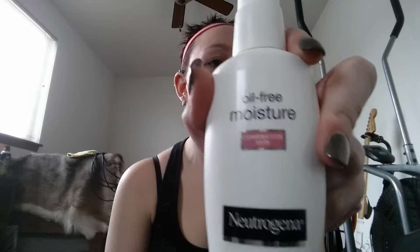I use oil-free moisturizer for combination skin from Neutrogena. I really love this stuff. It's pretty amazing. It feels so amazing on your skin, like you have no idea.